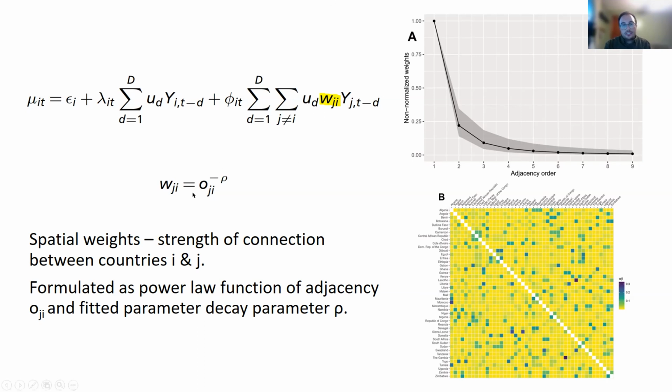We define spatial connectivity using this inverse power law, where O is a path length. So Algeria is 1 away from Morocco, and maybe 2 or 3 away from Egypt, right? We counted it by country length. So there's a maximum adjacency of up to 9 in Africa. The farthest country away is 9 countries away from its other farthest. And therefore we can get this matrix WIJ, which was then normalized by rows in order to get the final connectivity matrix.